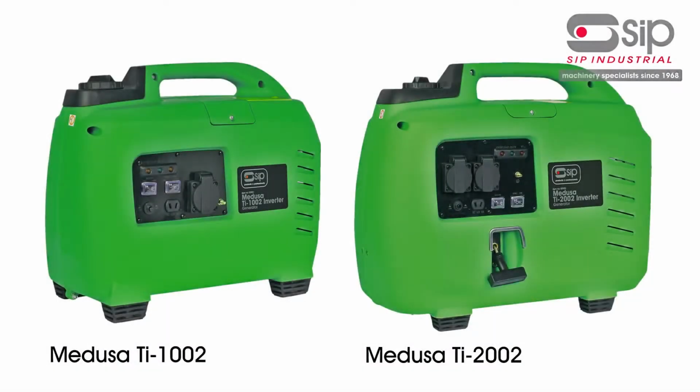The new Ti digital inverter generators. Lightweight, portable, stable power from SIP.